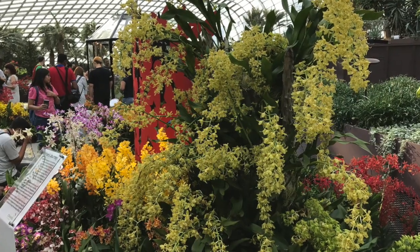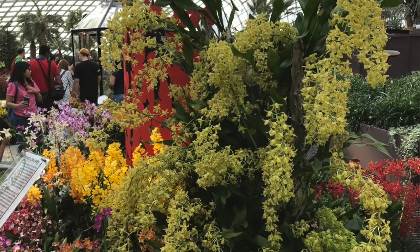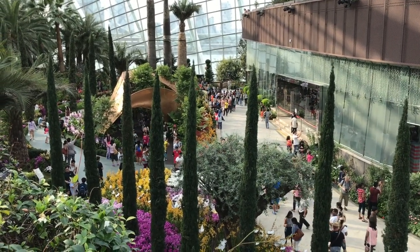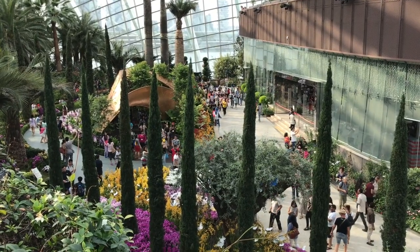It's not natural, it's man-made, but it's really fantastic. If there's a way to make a man-made flower garden, then this is how you do it. So really, really very impressive. I must say, I think this is something you must see at least once in a lifetime. It's very impressive. It's totally worth it to visit.